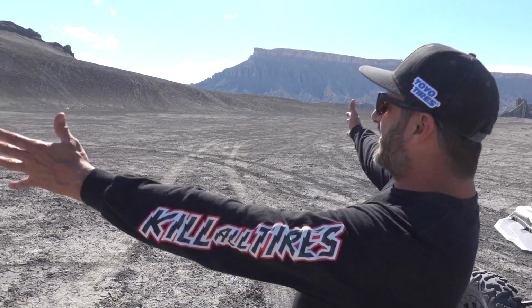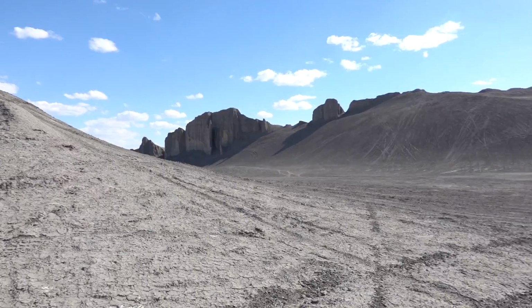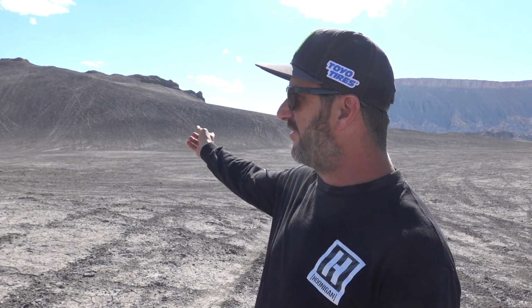This is ridiculous because literally the campsite is right there, and you're just starting to rip, man. This is amazing. I gotta say, that area right there and that bowl over there, it's one of the funnest playgrounds in the entire world. Like, I could do this for hours and hours and hours.